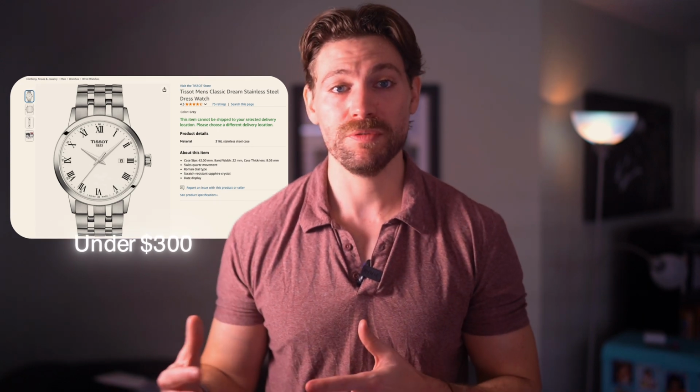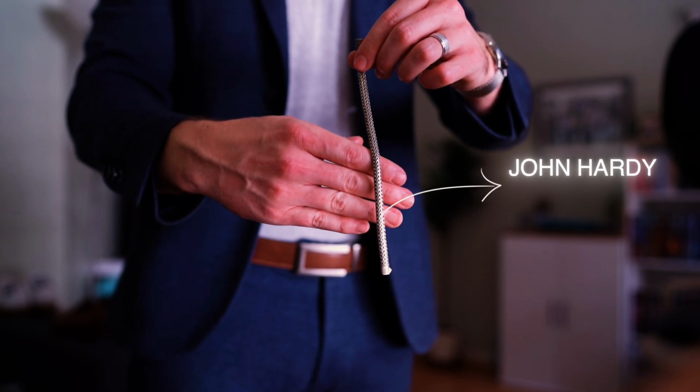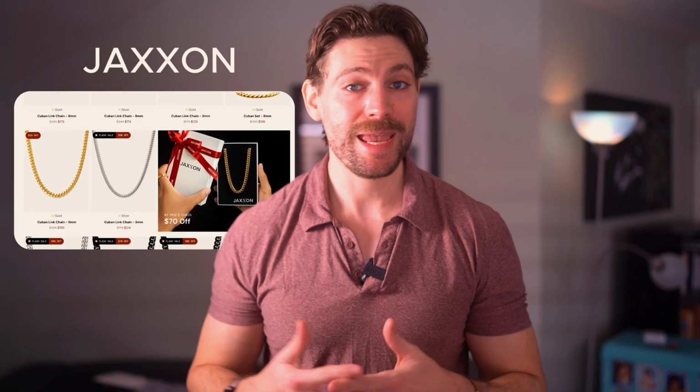Now for bracelets, a few years ago I was gifted this John Hardy bracelet. This is my typical go-to piece since it's really minimal, it matches everything, it has some sentimental value. However, I do realize John Hardy runs close to $1,000 for their jewelry, so an affordable alternative that I'd recommend you guys check out is Jaxxon.